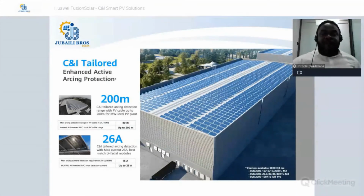This is way above what the standard is. The standard is 80 meters. We offer you up to 200 meters. I bet you to get me an inverter supplier that matches this particular distance, it will be hard to find. Now, also, there is a maximum arc current of 16 amps by the UL regulations. Huawei does up to 26 amps. So Huawei arcs can be detected up to 26 amps in your system. And that gives you the maximum arcing protection that you can get.